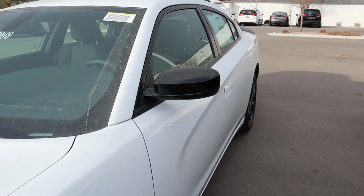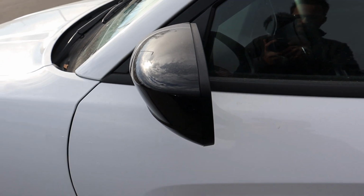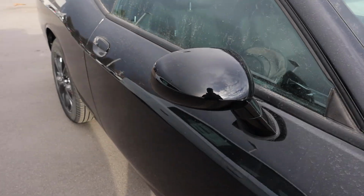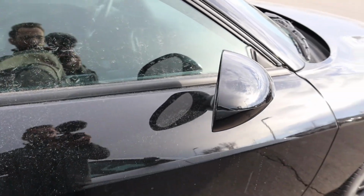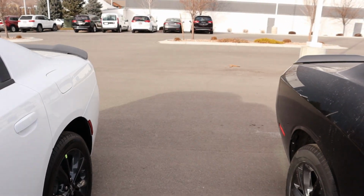But if we pop up here and look at the mirrors, you can see the mirrors on the Charger have a more modern look to them from a design standpoint. They're also blacked out as part of the blacktop package, whereas on the Challenger, it's that more old school bubble design with the mirror itself. And with all that being said, let's head to the back.